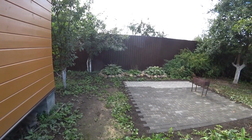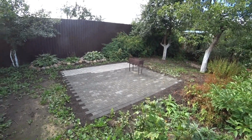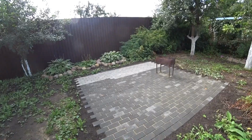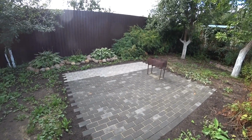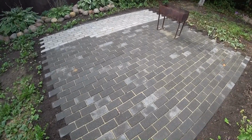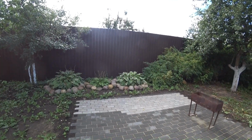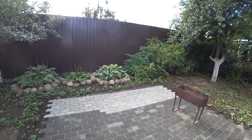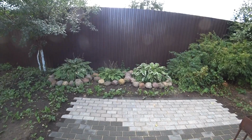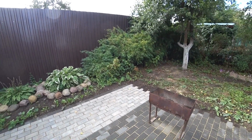Guys, at the moment it looks like this. So the tiles that we have are ready, and I think it looks great. As for the bench, we decided not to build it at the moment because during the winter season the wood can be spoiled, so we decided to build the bench next year.